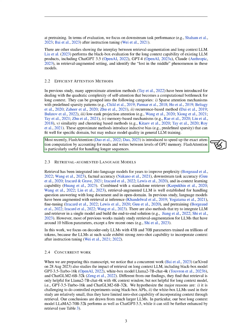Recently, a method called flash attention has been introduced to speed up attention computation by managing reads and writes between different levels of GPU memory. This method is particularly useful for handling longer sequences.